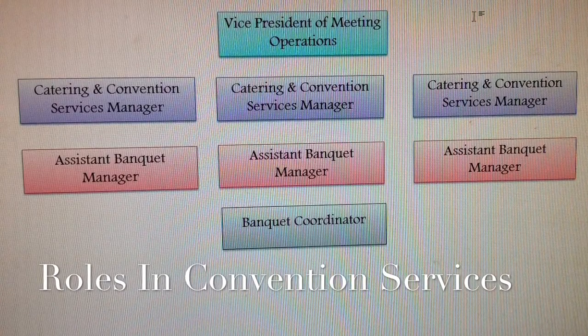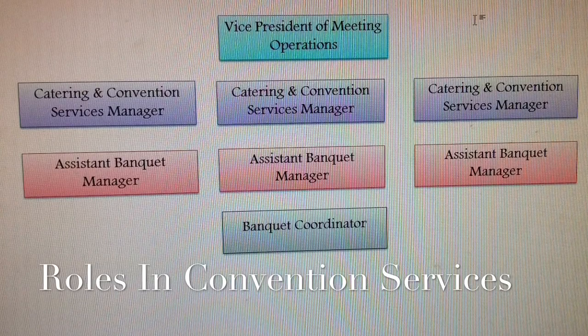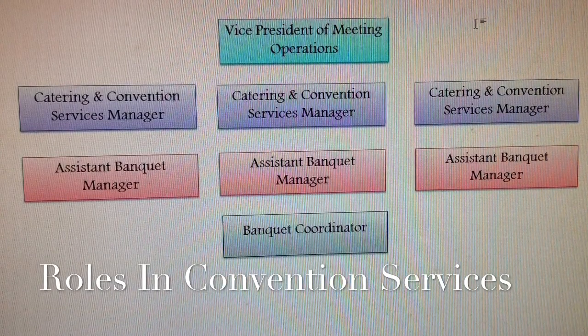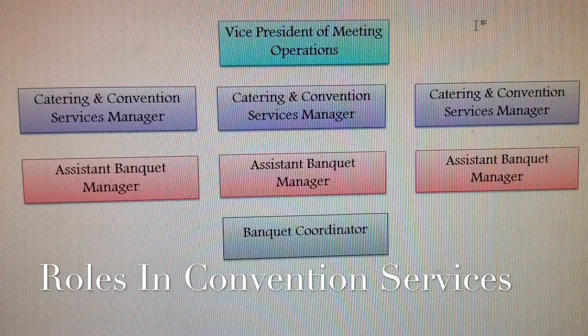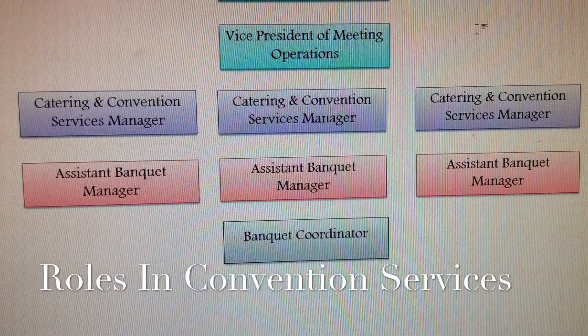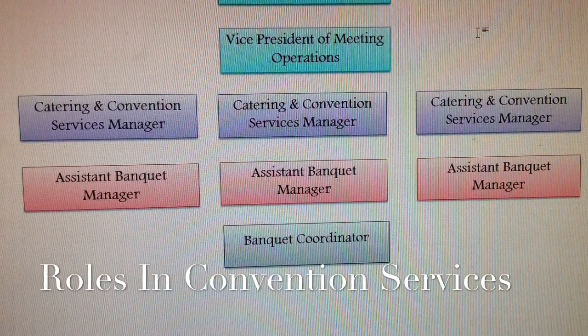To introduce convention services, these are some of the roles that I shadow and are important in the meeting planning process. The Director of Catering Convention Services oversees everything that everyone else does in the office and heads large projects. Next is the Vice President of Meeting Operations. Their job is to assist the director in anything that they need, and the two work hand in hand often.